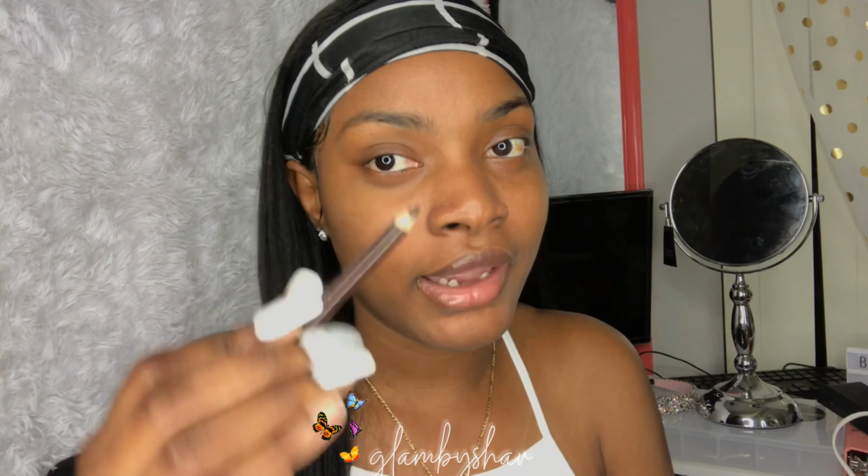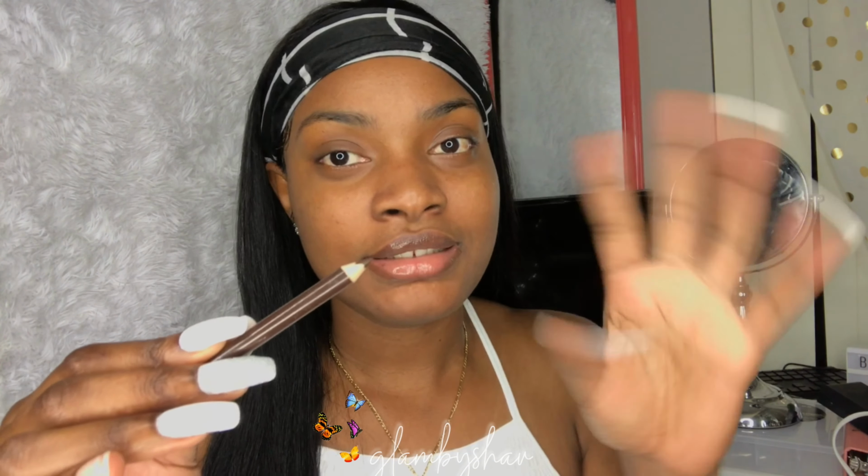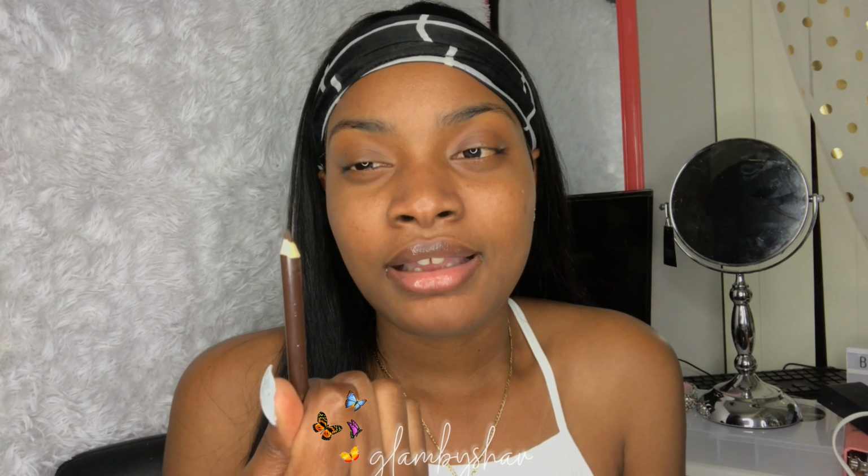So, as you can tell, I normally use an eyebrow pencil for my eyebrows. This one I got from Wet n Wild, and I only paid like 99 cents. And it was longer than this, but don't mind my nails. I'm getting it done, okay? So, yeah. I normally pay like 99 cents from Target and like the Dollar Tree.